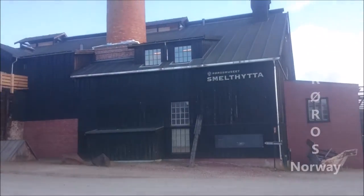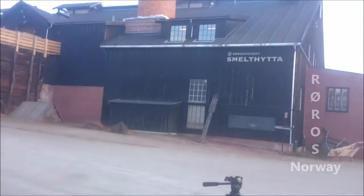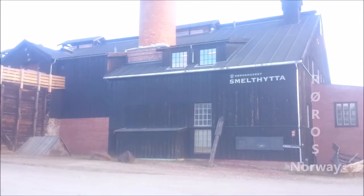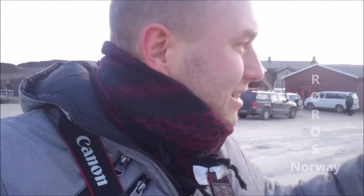Actual reason that the color on the houses in Røros is brown. Before 1970, it was a factory burning copper. And the pollution of it was so heavy that the houses in Røros were colored brown. And today you can see this settlement with 3,000 people here.